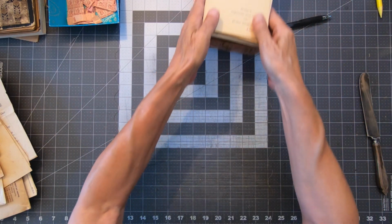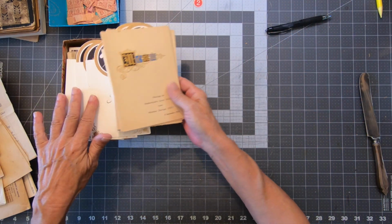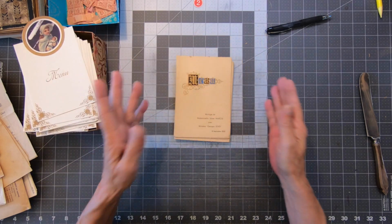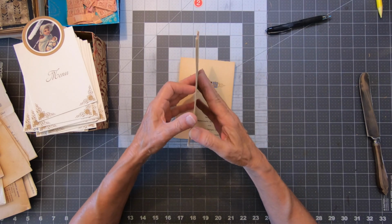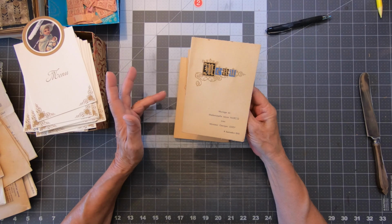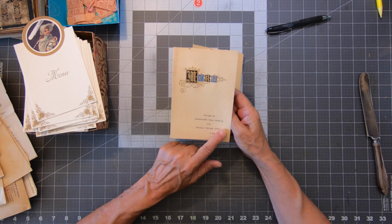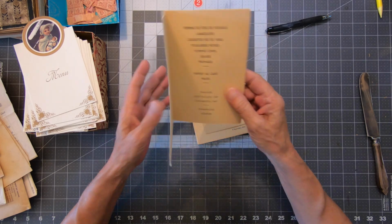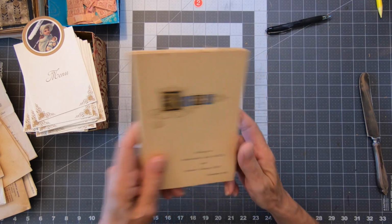And now I got even more cool stuff. Okay, I got menus, old menus from 1952. So what does it tell you? It tells you everything they ate. I think that was a wedding. Mademoiselle Léon with Monsieur Georges. All right? So I got menus. So everybody gets one of those.